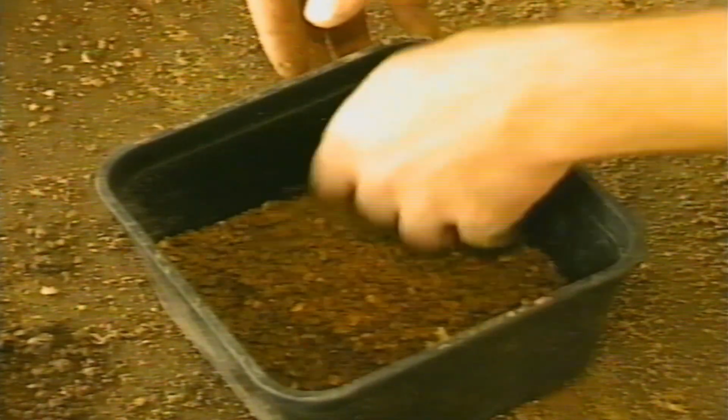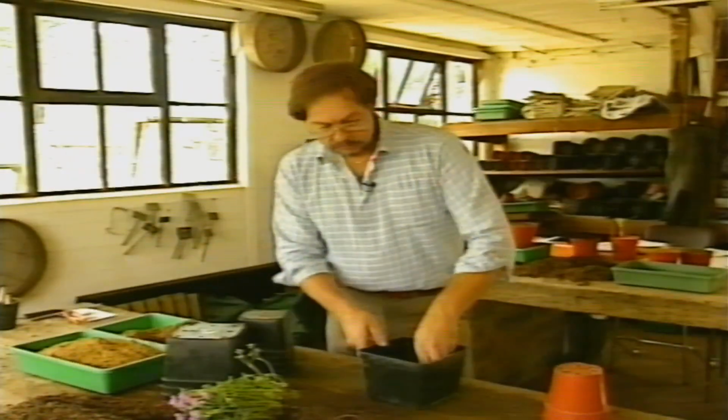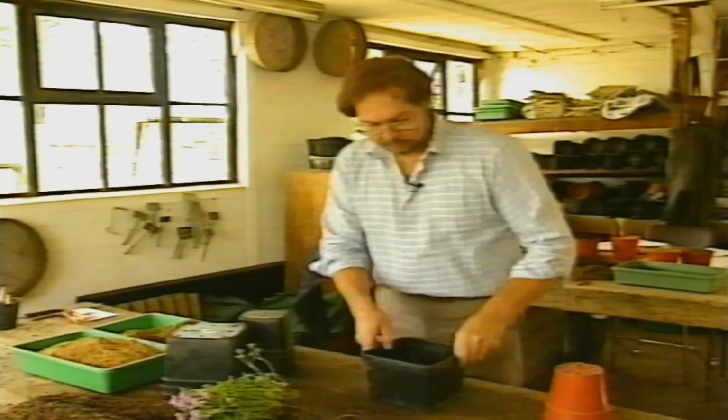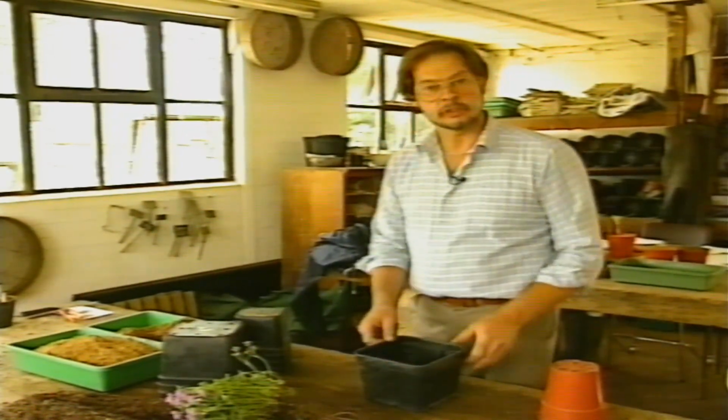The mounding just seems to cause drainage to be improved. There's no waterlogging at the bottom of the pot. This is round about a depth of 2–2.5 inches in the centre and going down to about 1 inch at the side of the pot.